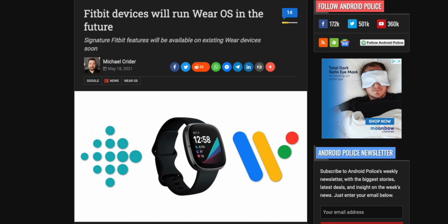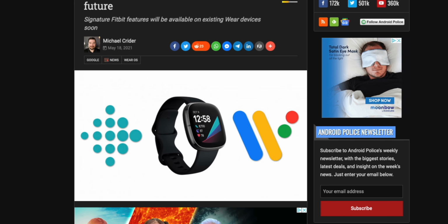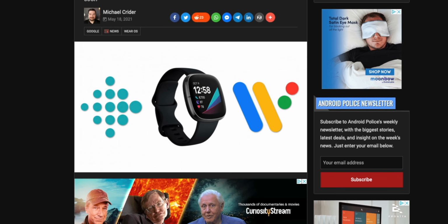But unfortunately, from what I've heard, the Samsung Galaxy Watch 3 and anything before that with Tizen will not get this update. I mean, hopefully they do, but from the looks of it and what I've been reading online, it's not going to get that update. If anything pops up, let me know in the comments below. But that kind of sucks.